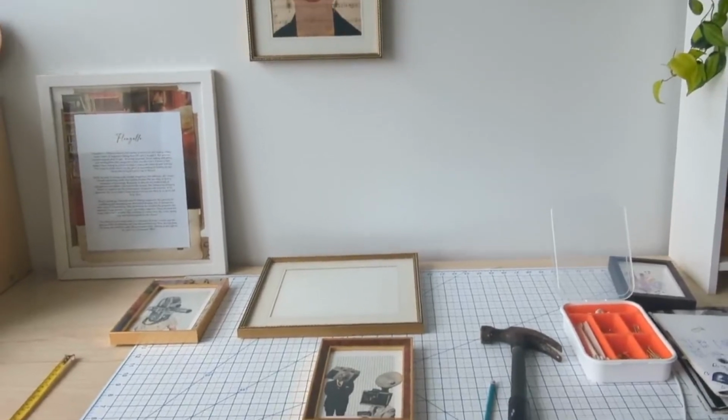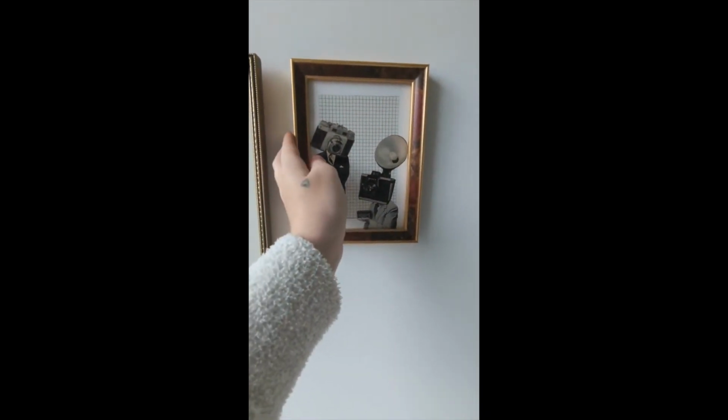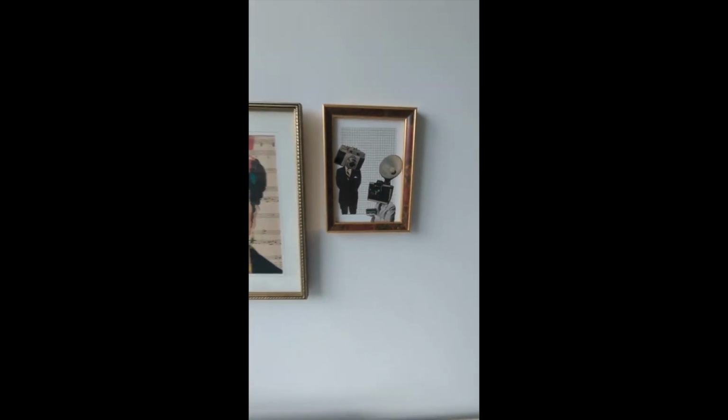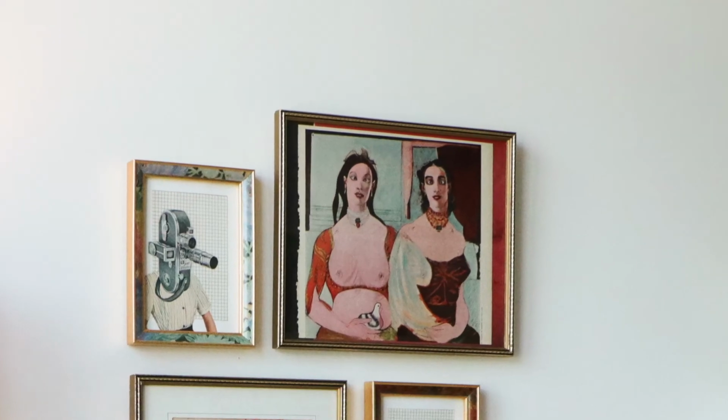So I got these two little cute collages that I had made and put those up, along with two other pieces that I felt inspired by. I think that these two girls are just so funny.